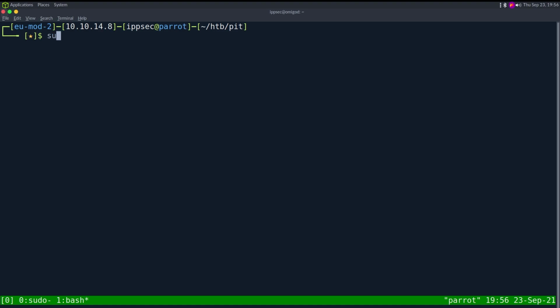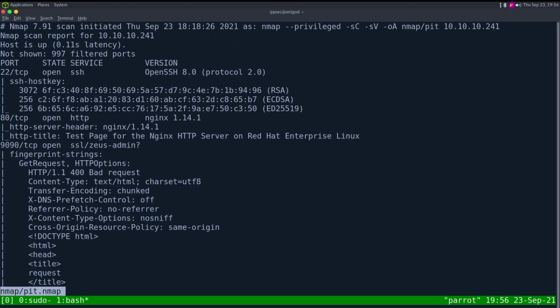As always, we begin with an nmap, so -sC for default scripts, -sV enumerate versions, -oA output all formats, put it in the nmap directory and call it pit, and then the IP address of 10.10.10.241. This can take some time to run, so I've already ran it. Looking at the results, we have just 3 ports open, the first one being SSH on port 22, and its banner tells us it's OpenSSH 8.0.